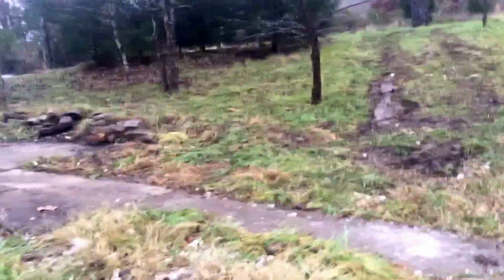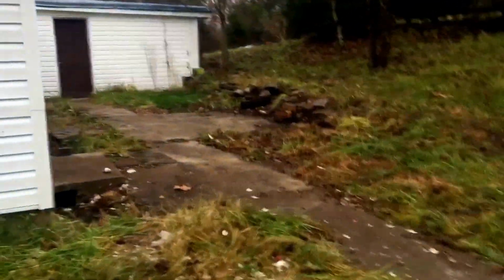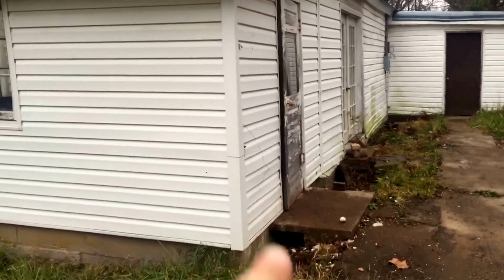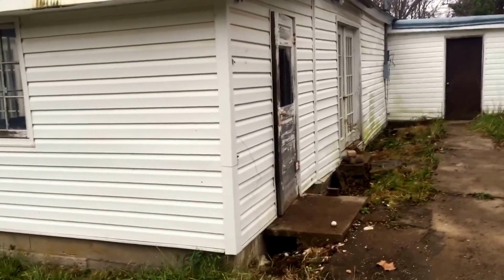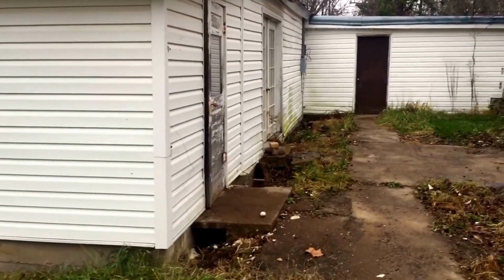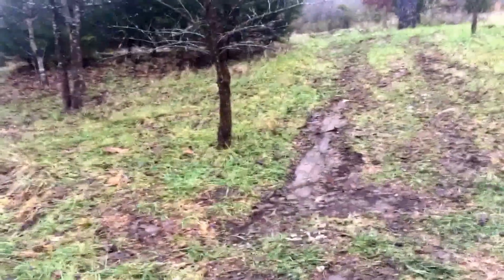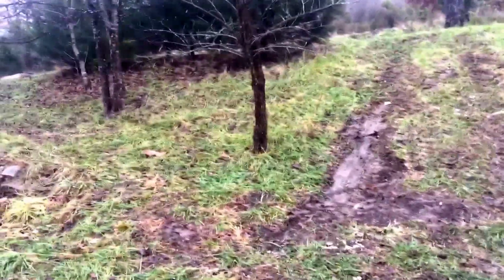And this is the back of the house. If you remember, inside this door right here, that's where all the clothes were. We had to bag all that up, throw it in bags, and we just picked it up with the skid steer and dumped it in the dumpster.